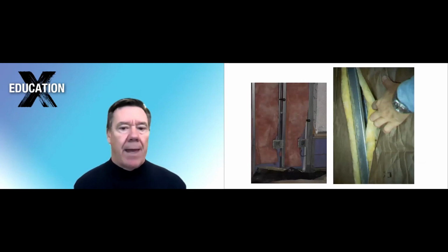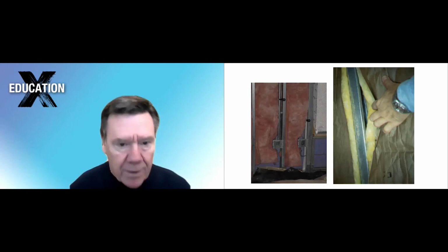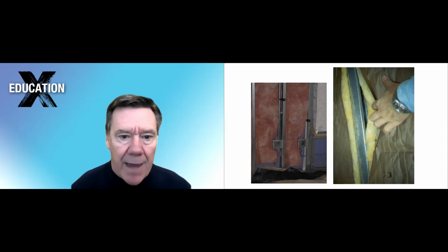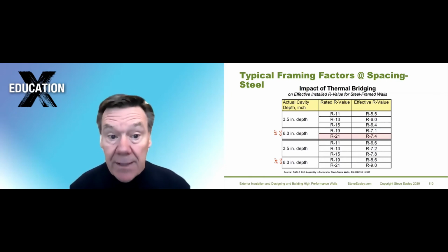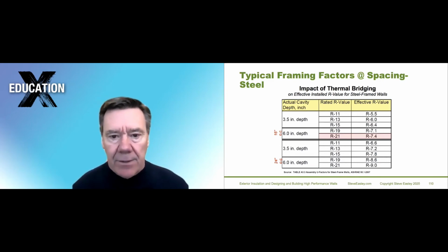You may be thinking, well, hey, lumber is so expensive. Why don't I think about using steel? Remember, steel is much more conductive, 1,000 times more conductive than, say, a wood stud, and so that has a big impact on performance. You say, well, Steve, how much is it? Let's take a look at this chart, which shows the impact of thermal bridging through steel studs. If I have a 2x6 wall cavity and I'm using an R21 batt with a steel framed wall, the R value of that wall, get this, drops to 7.4. So that's almost a third of its original R value, just because of the added conductivity of the steel studs.